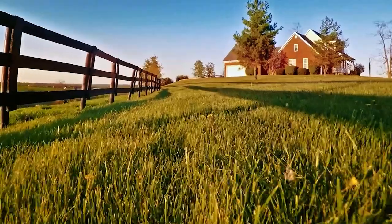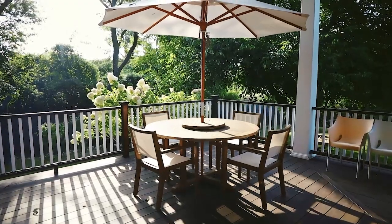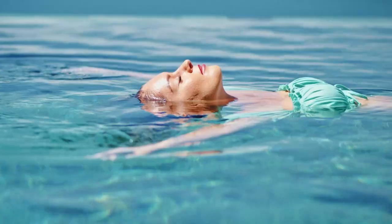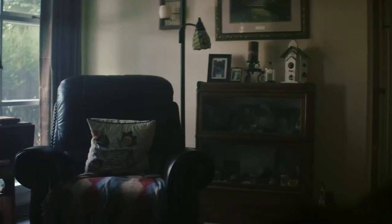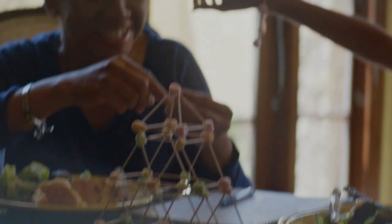Do you see it? Do you see the potential? The potential for birthday parties on the patio. The potential for lazy weekends by the pool. Do you see the rain hitting the glass as you read a book with a cozy blanket on a cold winter's day? And do you see the science project being done on the kitchen table?